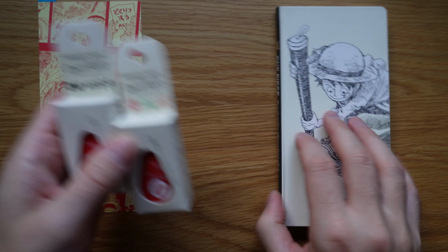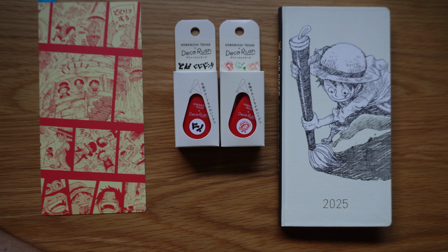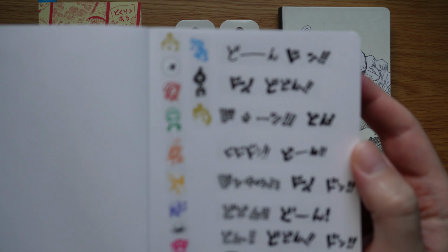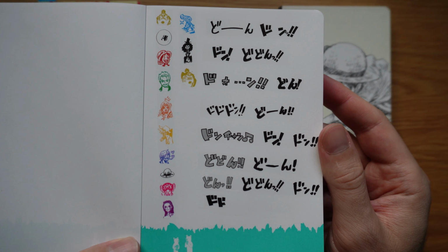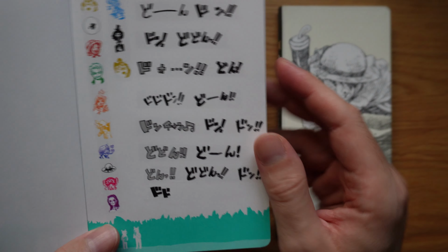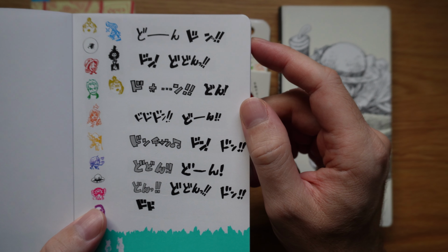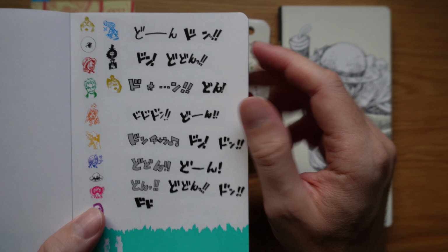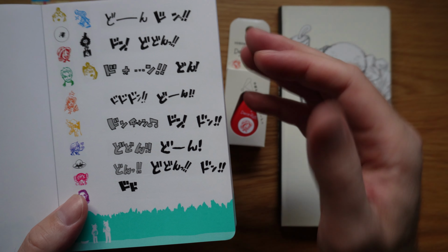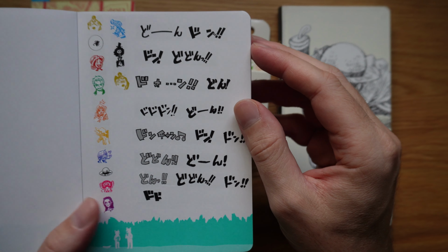And then lastly, I have these two Decorushes, and I actually did open them before, and I tested it on here. So the first one is the crew's faces. I accidentally put it a bit crooked, but I'm not perfect, so neither is this. And then the second one, the more fun one, I think, is the one that says Don. Don is in the manga the giant text that appears behind or in front of a scene where something surprising happens, or like the ball drops, or something dramatic happens basically.